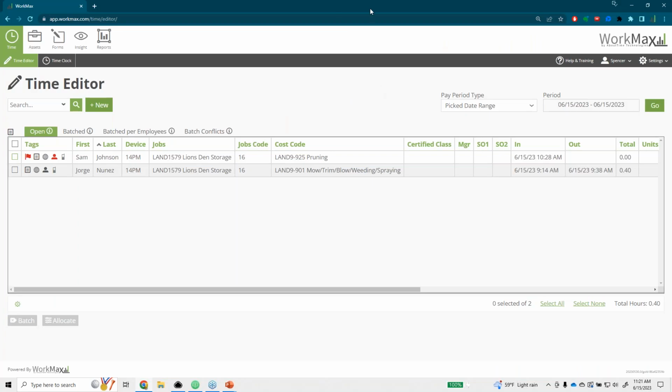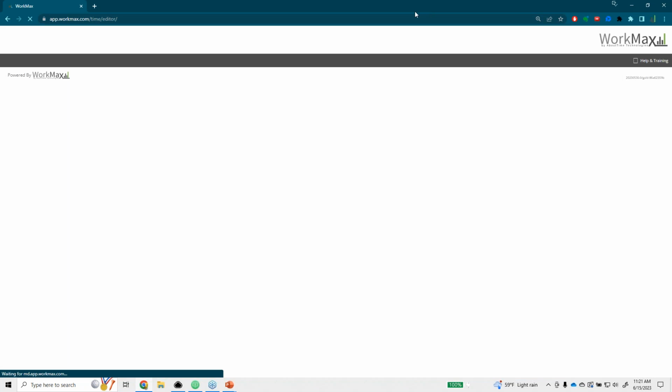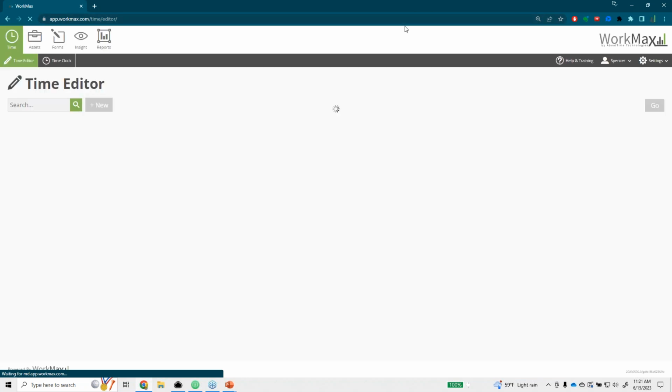So I'm going to jump over to my control center here and refresh my screen. But WorkMax, all of the records that we're capturing on the mobile device will flow back into WorkMax's control center. The control center can be accessed from anywhere where you have access to a modern web browser. So that can be a desktop, a laptop, a tablet, or even a cell phone. So all of those time records will come back here, and we'll be able to see here all of the records as they flow back into WorkMax.